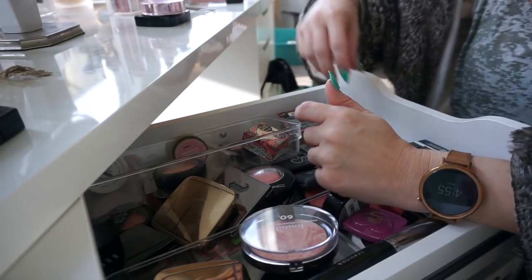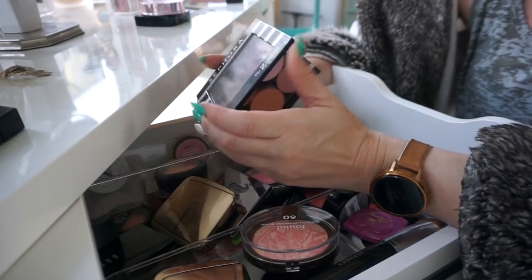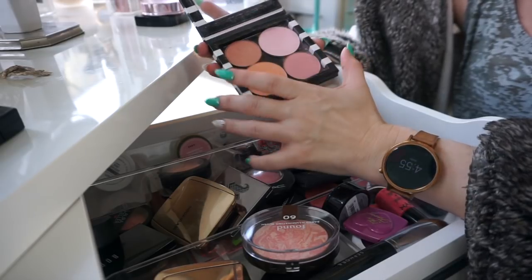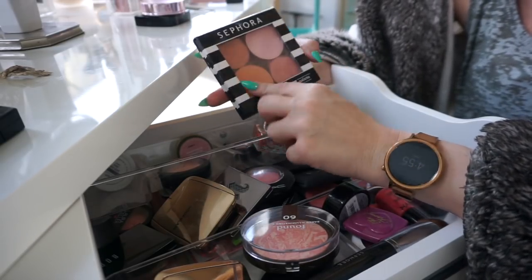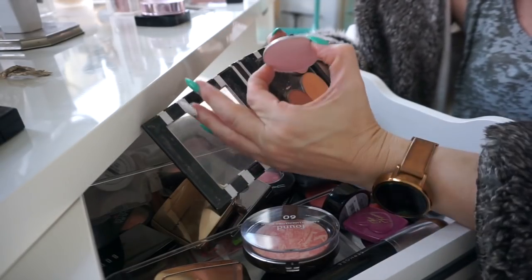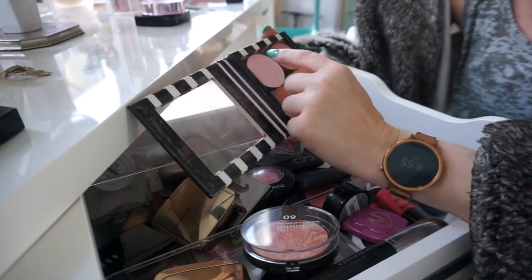I don't know why this is in here. That's the color switch. Now, this is a little Z palette full of two Makeup Geek blushes and a couple other random blushes. I don't know what to do with this. I don't even think I need this. Although I really like this. I think this is called Smitten. Maybe? No, First Love by Makeup Geek. That's one of my favorite blushes.